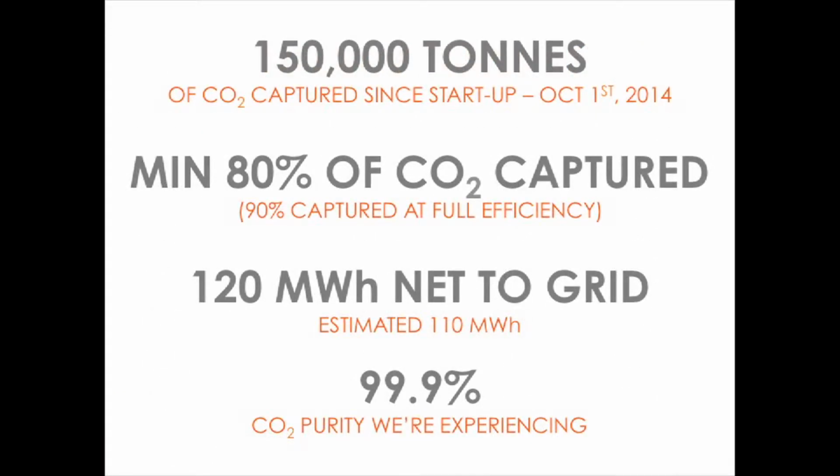So 150,000 tons have been captured since October. This was as of about 2 weeks ago. Minimum of 80% of CO2 captured, so accounting for the performance of the plant up to this point in time, the operating hours, and ramping up the facility in the first few weeks of operation. We are still working towards the 90% captured at full efficiency, but we are achieving the 80% target today.